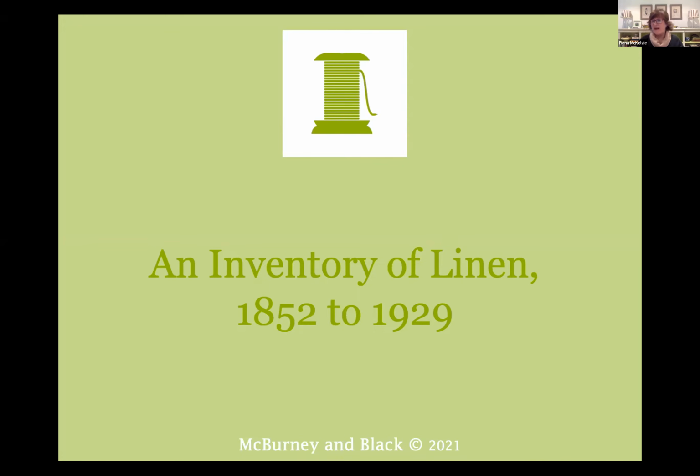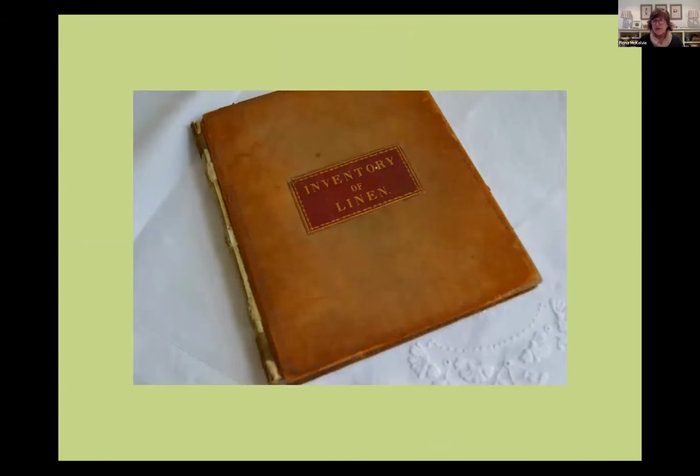Normally, I'm buying linen either for my own collection or for sale through the website. But something cropped up on an auction site about 2 years ago, and it was an inventory of linen, a wonderful leather-bound book, which really piqued my interest. I couldn't wait to see what was happening inside. It's a beautiful volume, rather dog-eared nowadays, but has got some fascinating information inside it.